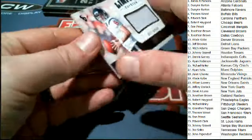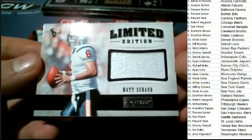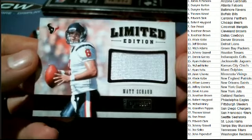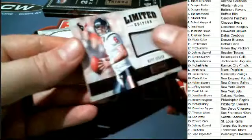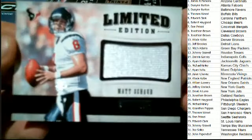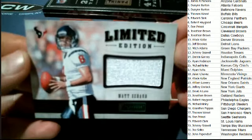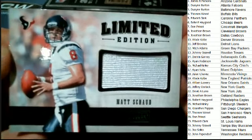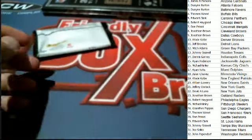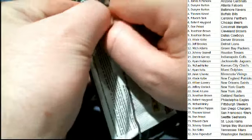One here is, ooh, Matt Schaub. Right there, limited edition. Matt Schaub right there for the Texans. Johnny S. That is coming out to you, Johnny S. 5 of 49. Nice Schaub. There we go. Very cool. All right, for Johnny, let's see what the book is. It could be explosive.